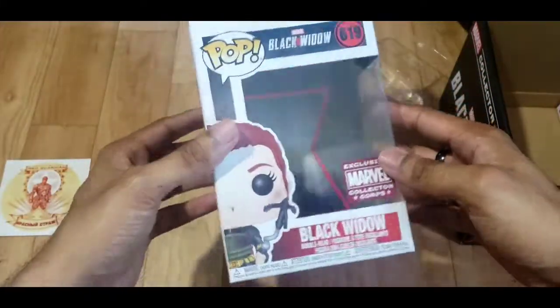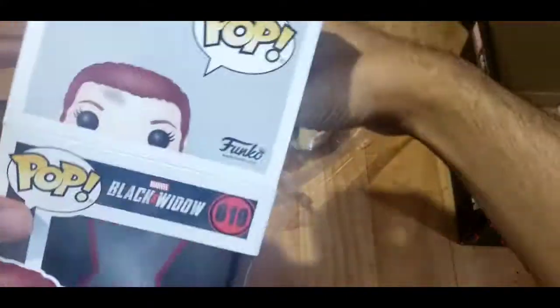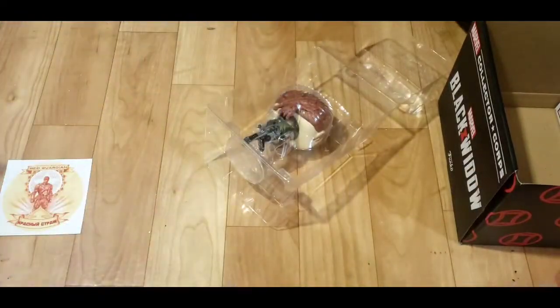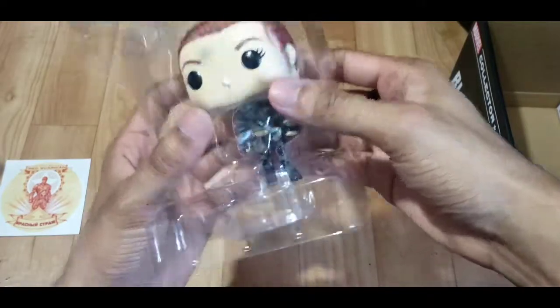Oh god, I don't want to rip the box up. So, thumbs up on how good these boxes are, guys. They are not totally destroyed. And then we have the little paper in the back there with the logo, which is pretty cool. I like that. The box is in pristine condition. So, thumbs up to that. Then here is Black Widow.